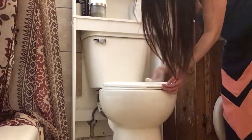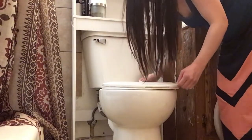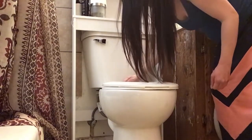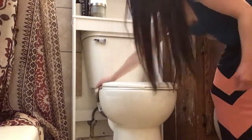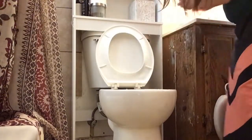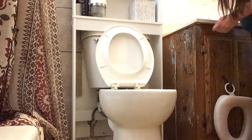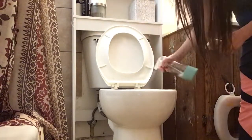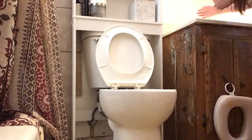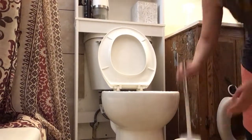And I'm so happy that all the dirt came off from that toilet. What I'm doing here is just cleaning, wiping, and I shouldn't put my hair out. It's actually touching the toilet. So as you can see here, I'm spraying Eco Collaborative on it, and then I'm going to use the toilet cleaner to scrub it away.